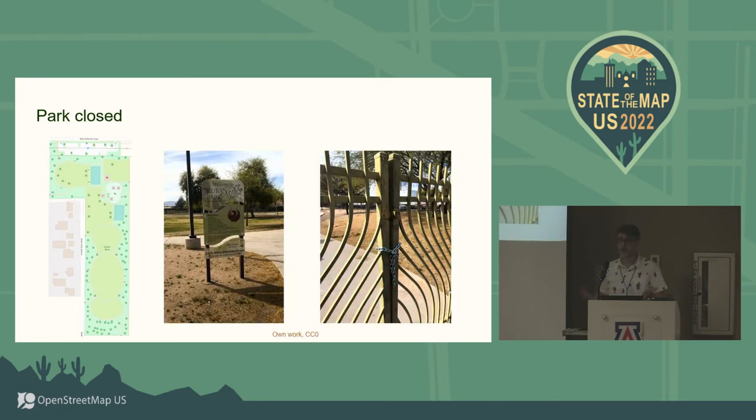And I also found a park that was closed. I was randomly riding past this one on my way to another park and saw that it was all gated up. Now, I've reached out to the City of Phoenix about these issues, and I haven't heard back from them. I've reached out a couple times, so I'm not really sure what's going on with the closure, and also, are these still planned to be open in the future? Don't really know for those other two parks.